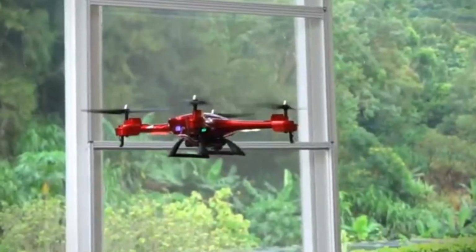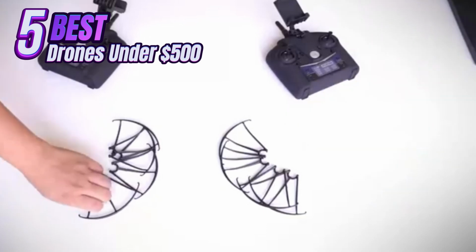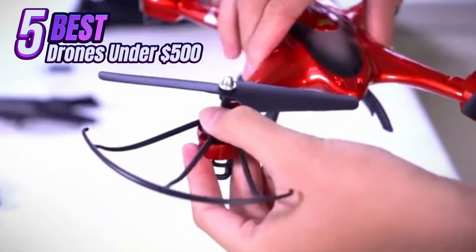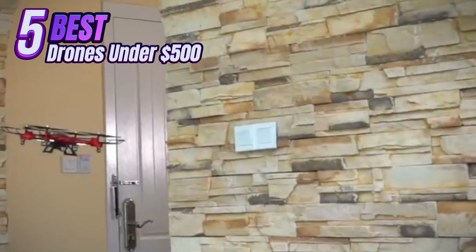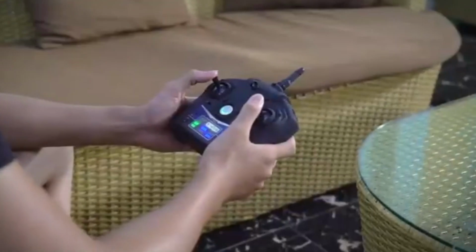Aviation enthusiasts, get ready to soar as we unveil the top 5 drones that won't break the bank. From GPS wonders to budget-friendly flyers, these drones are set to elevate your aerial adventures. Let's dive into the dronescape and discover which one suits your flying dreams.